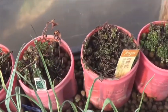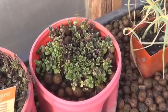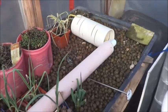My oregano and my little mini buckets. It figures the one mint that I don't have a label for is the one that did the best all winter long. But this bed is getting ready to go.